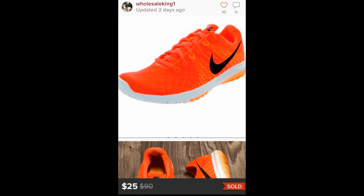So the last sale was a pair of Nike Flex Fury running shoes, and those sold for $25, and I paid $6 for the shoes.